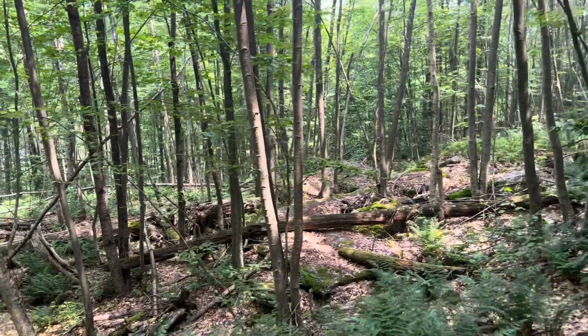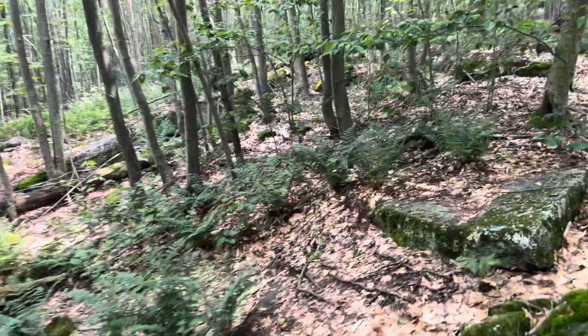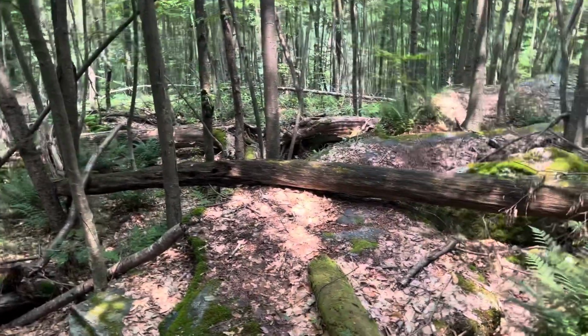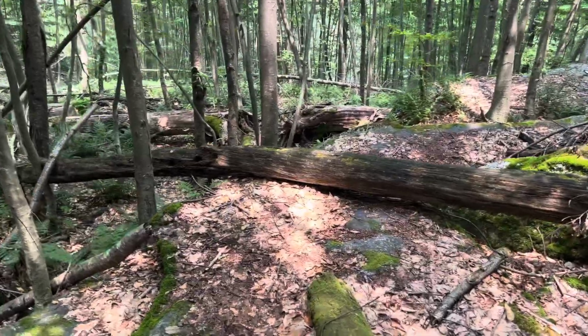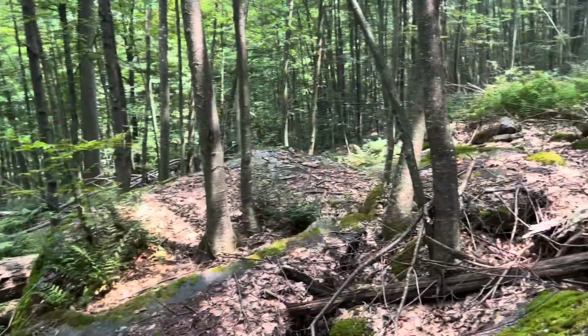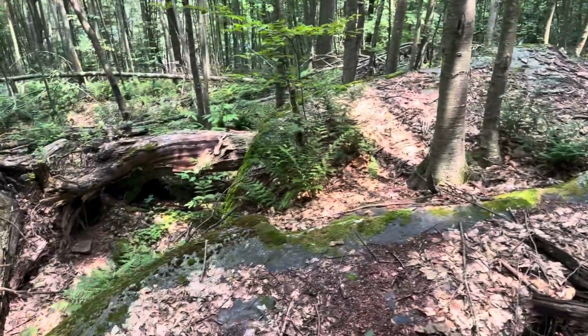Let's go check out this last one down here. There's a small trail. The road is right down there. As you can see, there's a red vehicle. And be careful of the moss on these rocks too, my friends. It is slick. Is this gonna hold me? Oh yeah, that's gonna hold me.